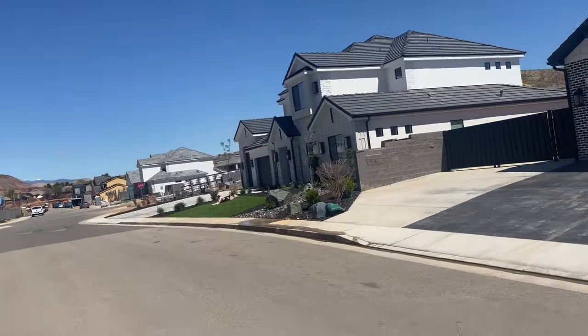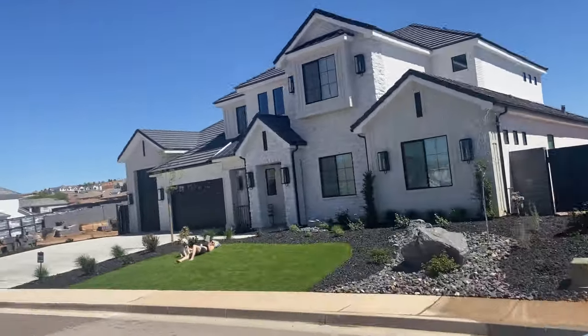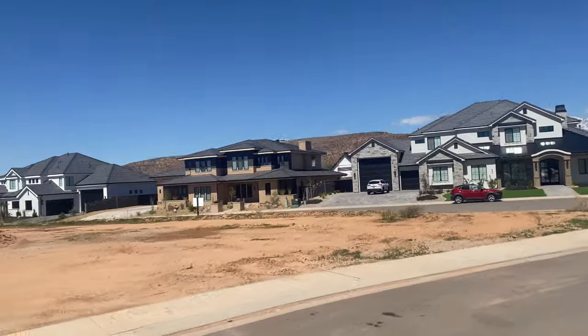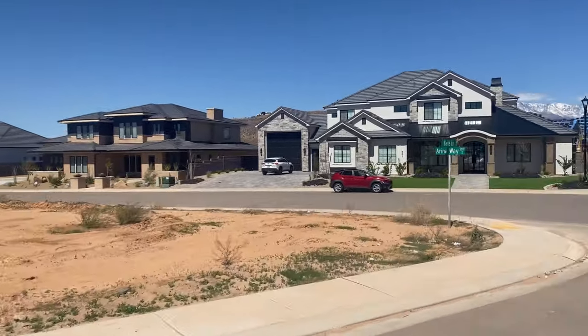So enjoy this neighborhood tour before we go in and talk a little bit more about what's happening in Washington Fields in general, but more specifically what's happening here in Queens Ridge.